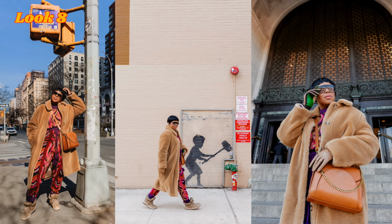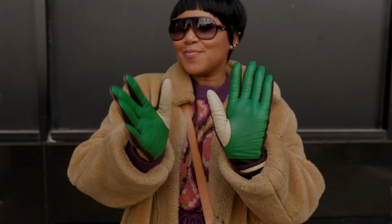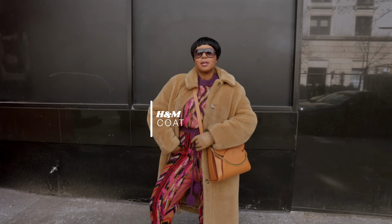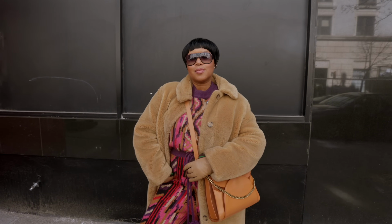Okay, look 8, I was definitely going for cozy, comfortable, teddy bear vibes. It was definitely cold during this shoot and I just wanted to be cozy and warm. I've definitely worn this exact outfit before with no shame, baby. I'm an outfit repeater, I don't care. And I just liked how it looks together. It just gives comfortable and cozy.